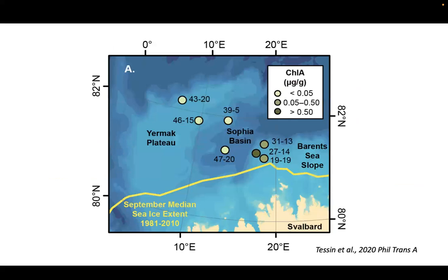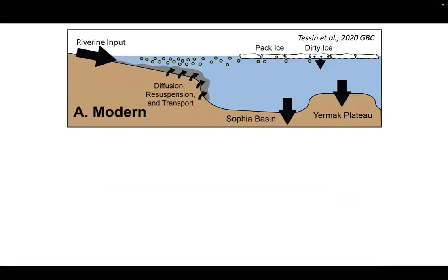Just to tie this a little bit closer, I just want to highlight that we can couple that to the pelagic process, to that process of surface primary productivity, because we see really high pigment deposition. Those pigments are produced by primary producers within our Bering Sea sites, but not within the Yermak sites. So what we think is happening here is this system where within our shelves in the modern, the Bering Sea slope is experiencing a decent amount of surface productivity, which results in diffusion of iron, resuspension of iron-rich materials right at the surface, and transport potentially out into the Arctic Ocean as a whole. Because Yermak is still covered in ice, we don't see that level of primary productivity, so we don't see that clear pattern of remobilization.